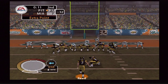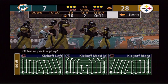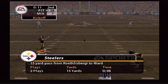They'll get set for the extra point. And it's on its way. And the extra point is good. Starting to get into the groove, that's 14 consecutive points. It sure seems like they figured out the best way to move the ball against this defense.